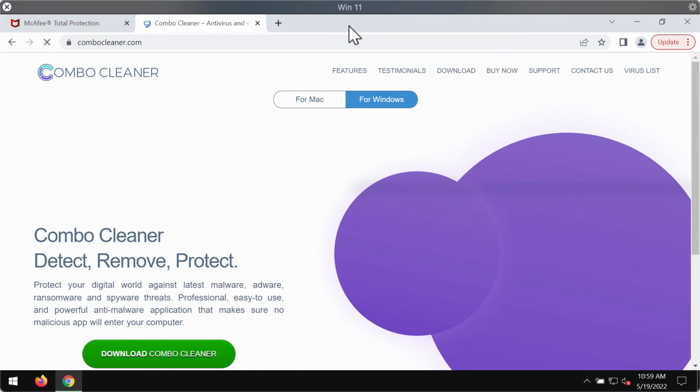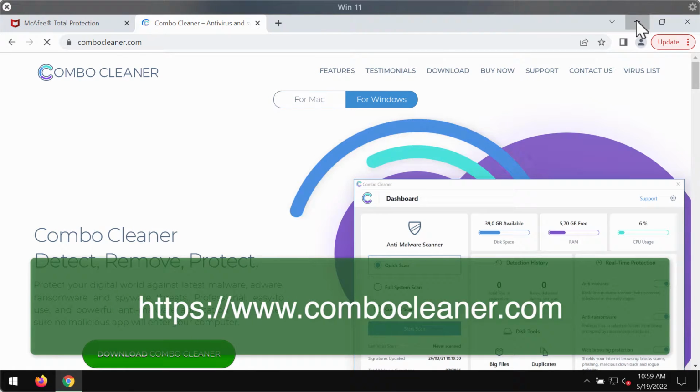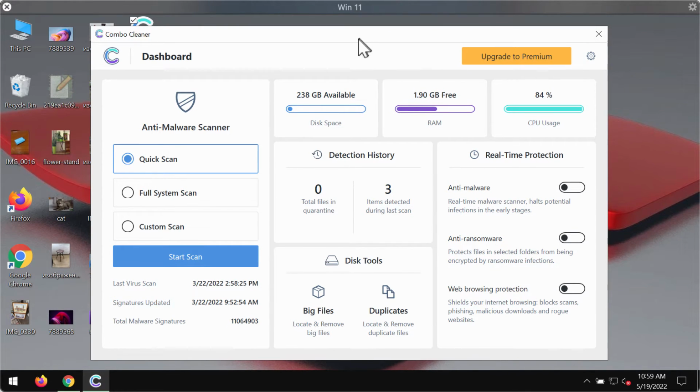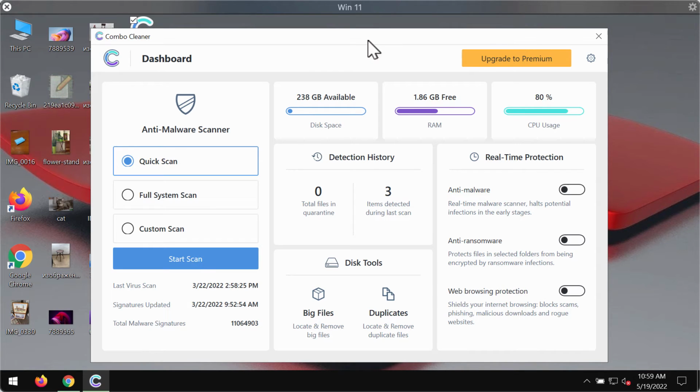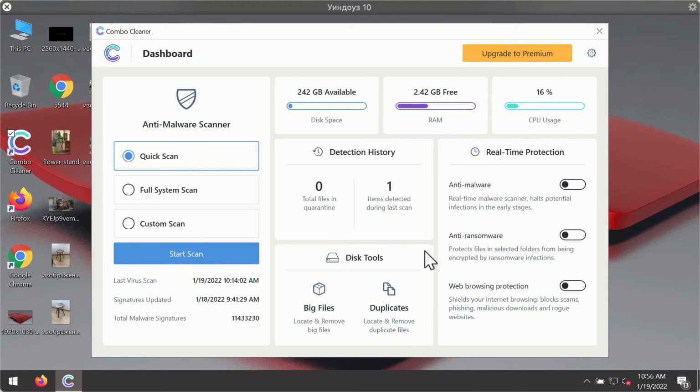The best place to get it is on the page combocleaner.com. Use this green download button, install the program and start researching and investigating your computer. Combo Cleaner works very well in terms of identifying and deleting the majority of threats like adware, browser hijackers, ransomware, and so on.